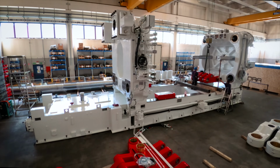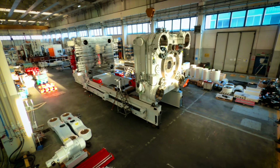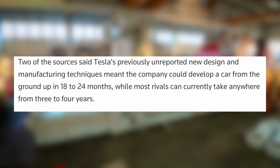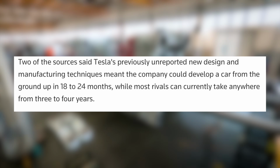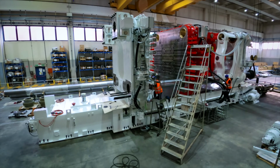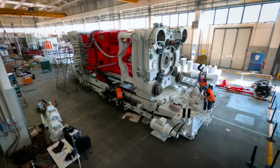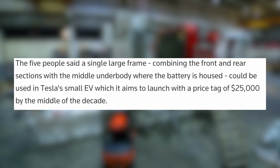On top of this, it means that Tesla can develop a car from the ground up in a very short amount of time. Quote, the company could develop a car from the ground up in 18 to 24 months, while most rivals can currently take anywhere from 3 to 4 years. These presses are extremely complex, but when they crack the problem, it has cost, time, and speed advantages. Tesla reportedly aims to have one single large frame, combining the front, rear, and middle underbody on their $25,000 EV by the middle of this decade.